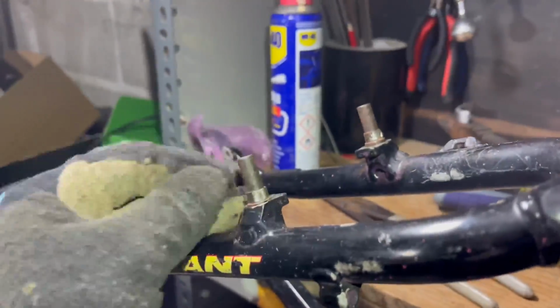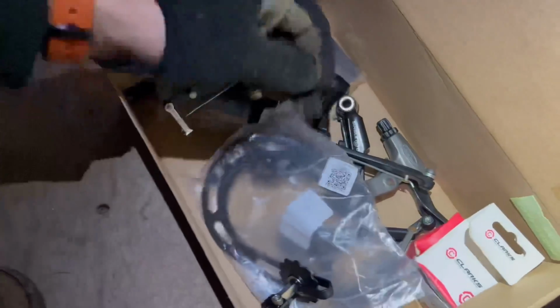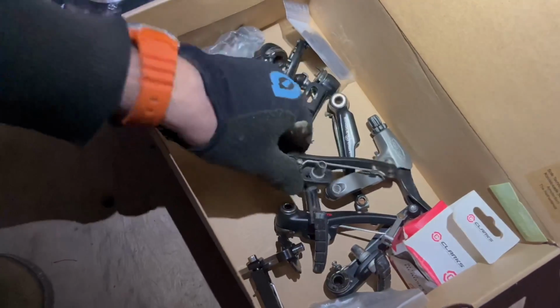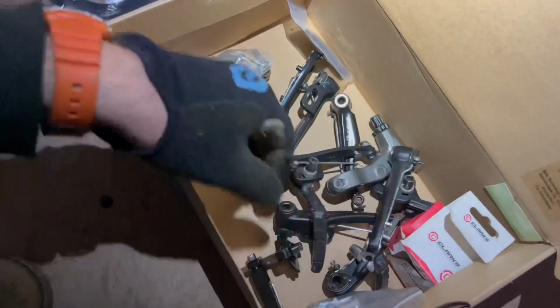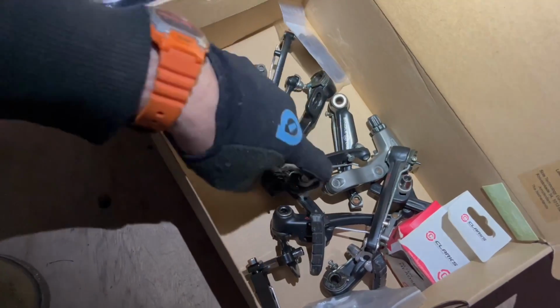They're not the nicest looking bosses, but they should hopefully still hold the brakes on and let them pivot quite nicely. Now down here, this is my box of bits that I've found. Some of this stuff is new, like this booster and the tensioner, but a lot of these bits have come from the internet. So I've got a varied range of V-brakes and stuff.